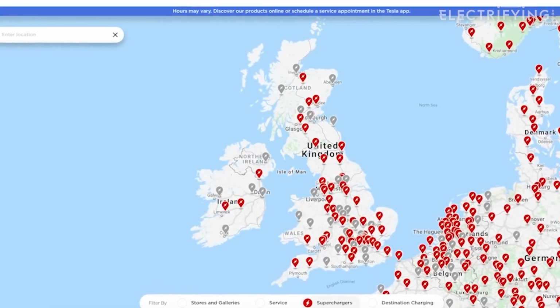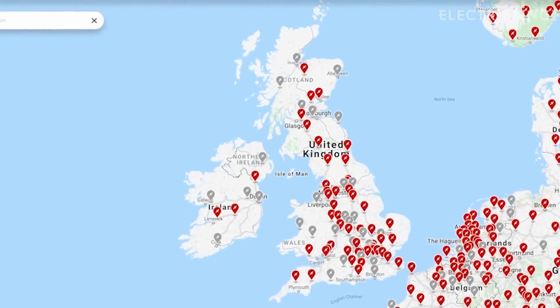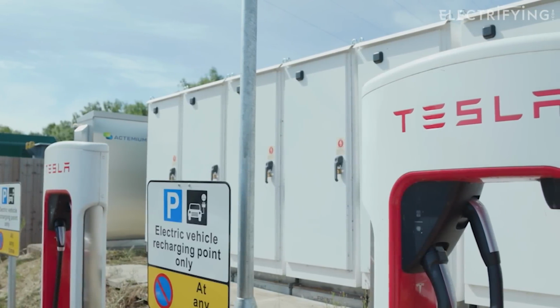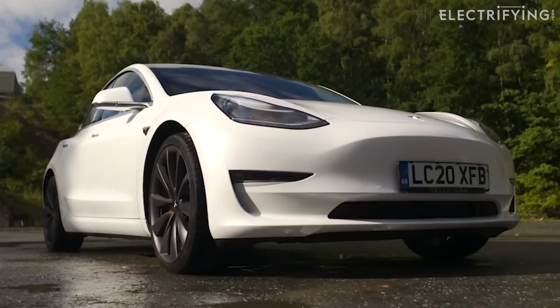And then the charging network is great because it's reliable. If it tells me there's 8 available, there's 8 available when I get there, and they're all working. Since I've had it, I've never been to a charge station that's not working or faulty. So that was the deciding factor. It's that peace of mind, isn't it? Peace of mind, yeah, range anxiety.